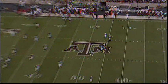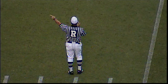Let's see what New Mexico will do here. They got a short punt. I think they probably will take the ball where they got it and decline the penalty. Formation.